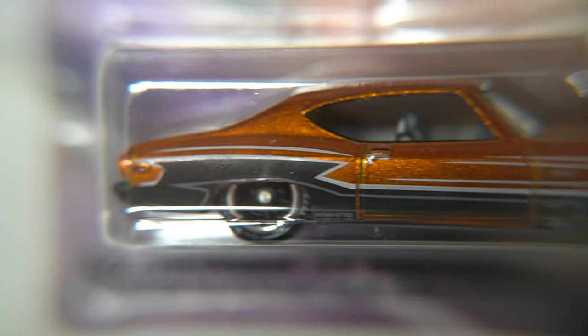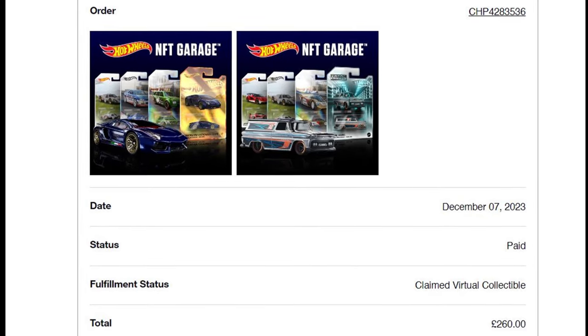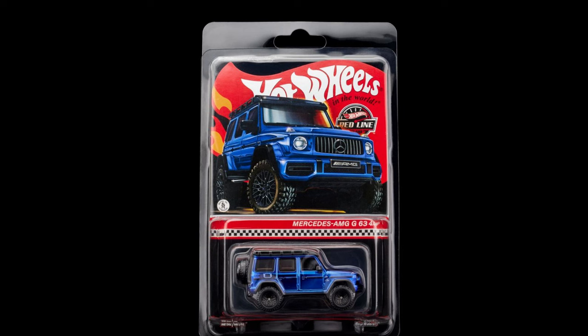Let me know what you think. Do you think a refund for the pack is a fair trade-off? And have you run into this problem yourself? All in all, I'm pretty happy with that result. It'll do for me. It's a nice boost to pick up another RLC card later on.